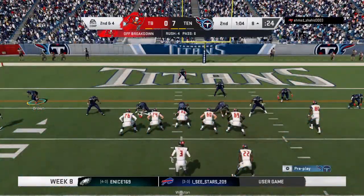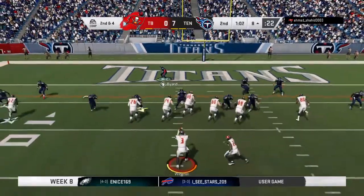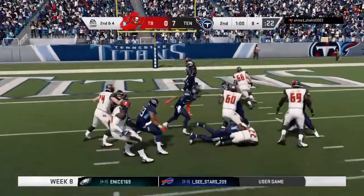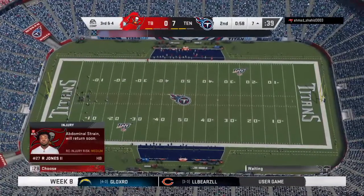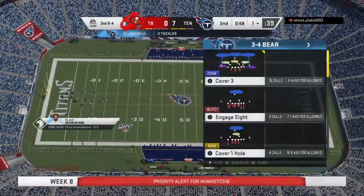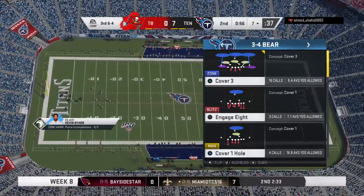Creeping up on a minute to play in this first half. They'll run with a former Tar Heel, T.J. Logan, and he will maneuver his way down to about the 7. It'll only be a gain of a yard, and it sets up a 3rd down and 4 now.